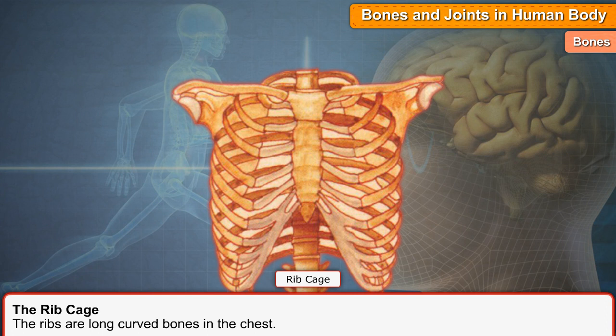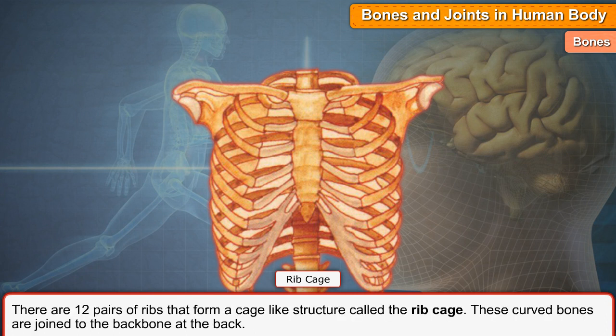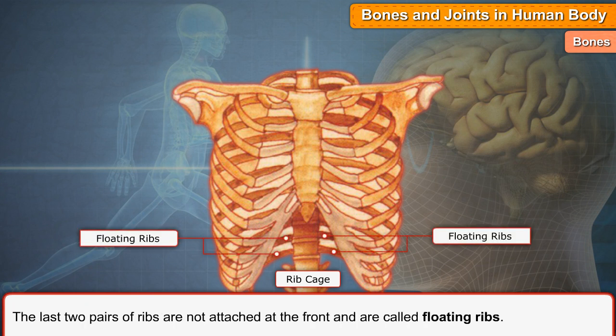The rib cage. The ribs are long, curved bones in the chest. There are 12 pairs of ribs that form a cage-like structure called the rib cage. These curved bones are joined to the backbone at the back. The last 2 pairs of ribs are not attached at the front and are called floating ribs.